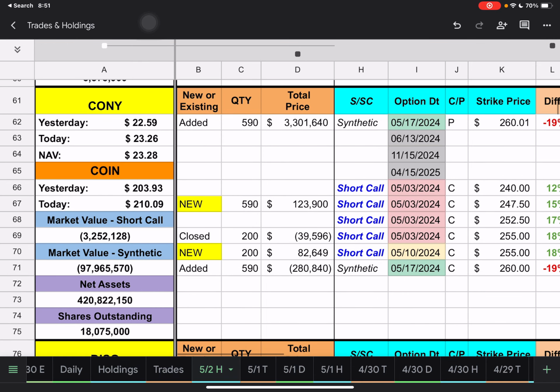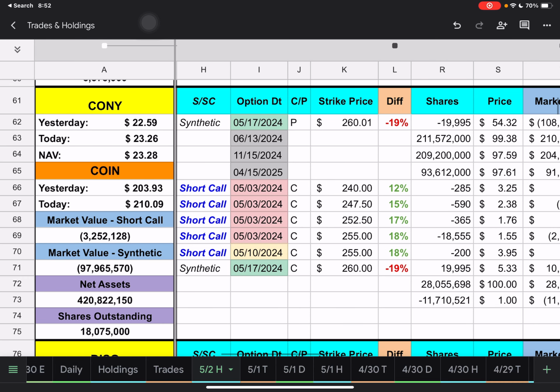So here you can see several things going on with Coney. They added 590 contracts to the synthetic positions. And then they created a short call with 590 contracts that will expire Friday with a strike price of $247.50. And then what they did is they closed out 200 of the $255 strike price that expires this week. And what they did is rolled them to next week. So, yeah, I'm not sure why, but they did. That's the first time I've really seen that, because it's the same strike price. And they didn't change. I don't know.